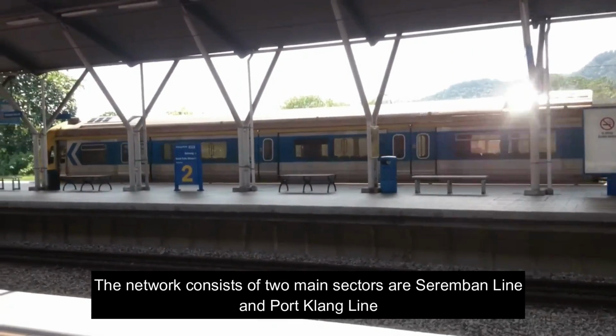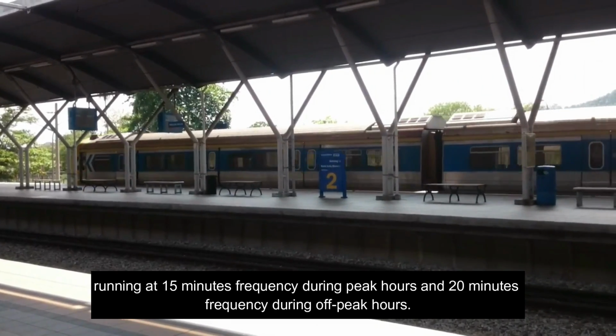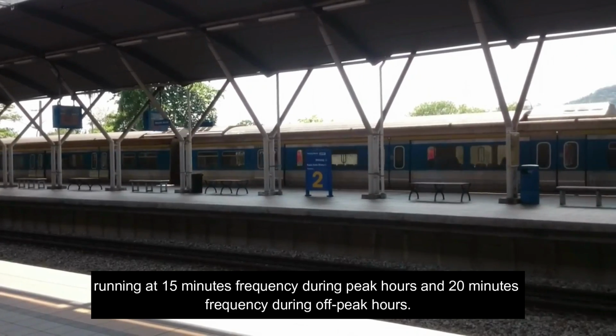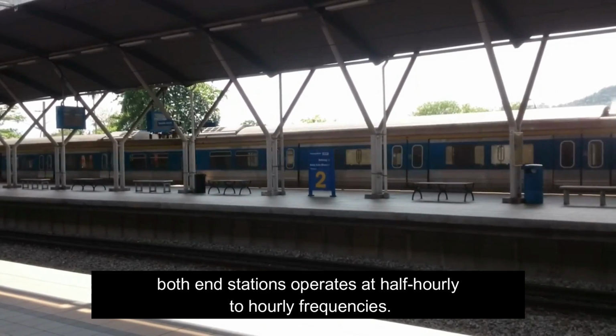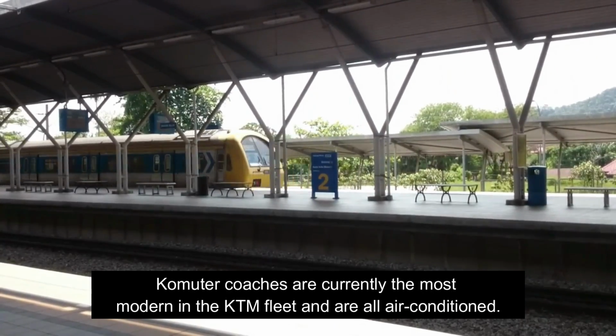The network consists of two main sectors, which are Seremban Line and Port Klang Line, running at 15 minutes frequency during peak hours and 20 minutes frequency during off-peak hours. The Tanjung Malim and Rembau shuttle services run on the Seremban Line, and both end stations operate at half-hourly to hourly frequencies.